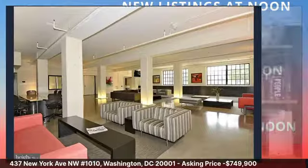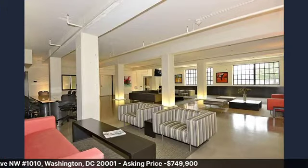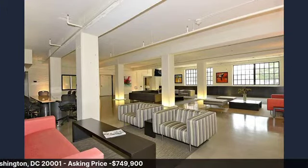Now, this is the lobby when you come in. So we just wanted to show you that you have a 24-hour concierge. And in the East building, I believe there's 133 units. In the main building, I think there's 16 New York style condo lofts.